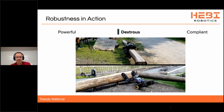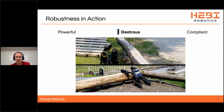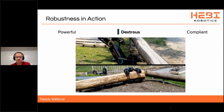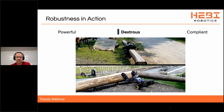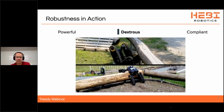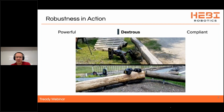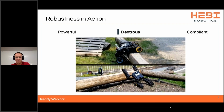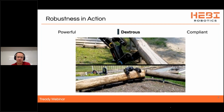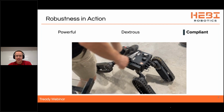Another aspect is that it's dexterous, so it can move around in a very wide range of configurations. So climbing large obstacles as well as getting itself out of flipped over situations. I'll show other examples later on of being able to use the flippers themselves to do some basic manipulation. And then dexterity extends to even things like arms and payloads and manipulators that you might put on top of the robot and coordinate with the base. And lastly, the robot is compliant.